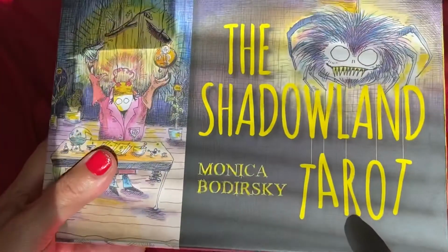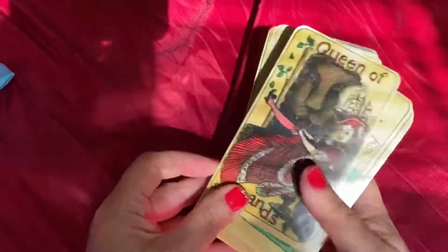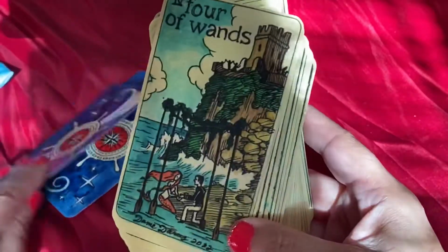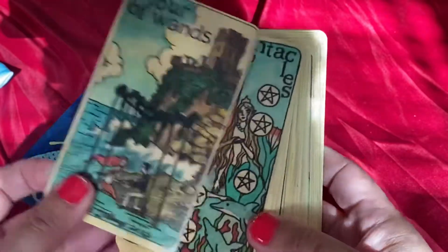I don't know if you can see because the sun is so bright, but the Shadowland Tarot. I've pulled this back off my shelf and I'm working with this again. I reorganized all my seashells, the whole area I had. And so I just pulled this back out. But I know you know this deck. I think this is the second edition. This isn't the one that's gilded. I never wanted the one that's gilded.